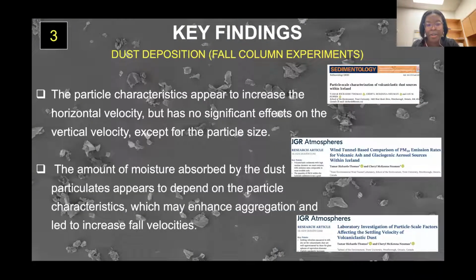And in part 3 of the study, the particle characteristics appear to increase the horizontal velocity, but it wasn't significant as it relates to the vertical velocity. And note that this is also at low relative humidity. The amount of moisture absorbed by the dust particles appears to be dependent on the particle characteristics, and that may also enhance aggregation and influence the fall velocities.